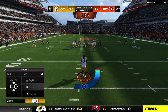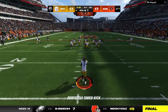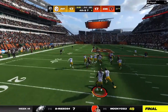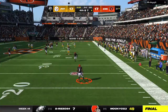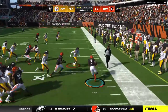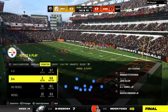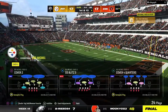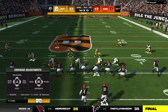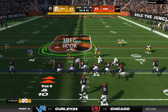The Steelers send out their punter now as he'll punt it away for the second time. Pulled in at the 24. And he takes us beyond the 35 before going out of bounds. A pretty good punt there, but also a nice return of 12 yards. And the Bengals take over, 1st and 10.